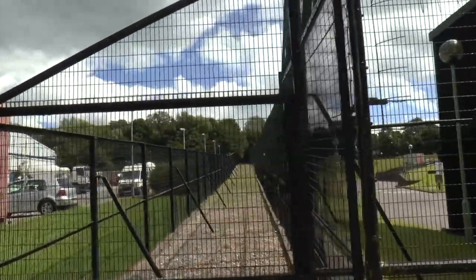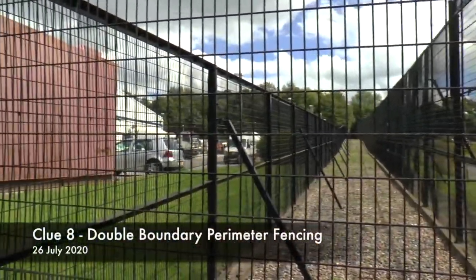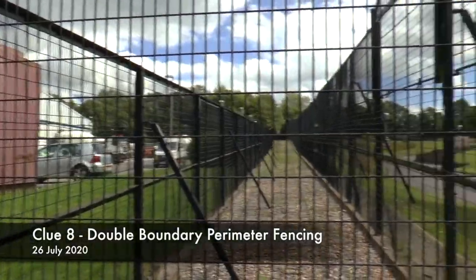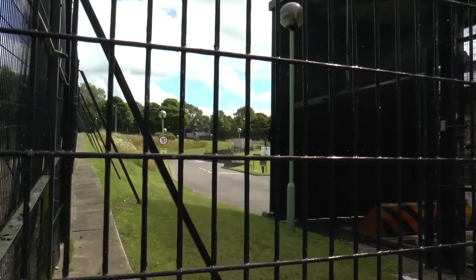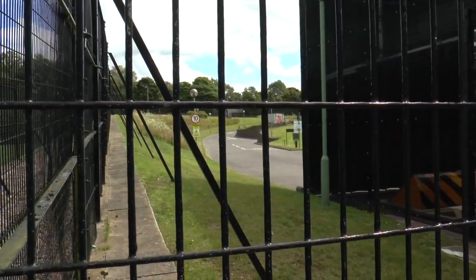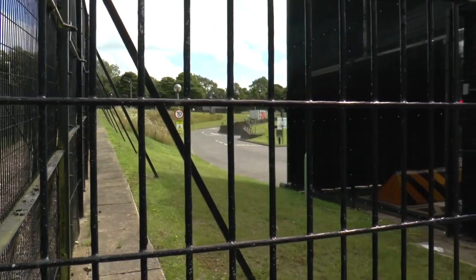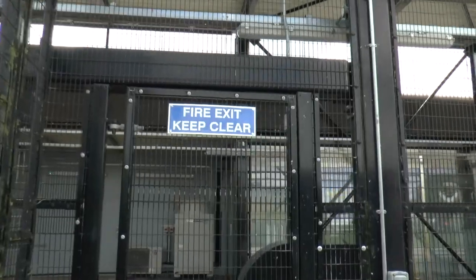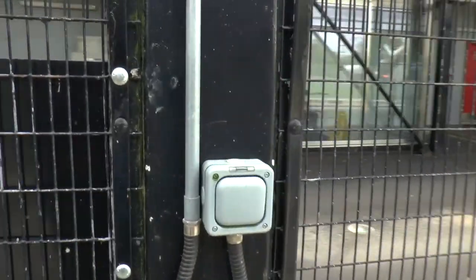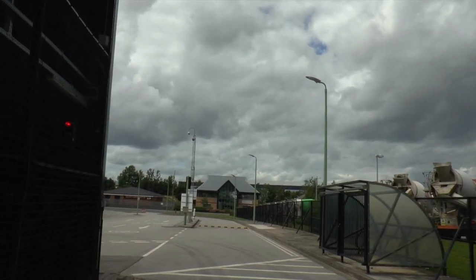Oh, a partition. So we've got facilities on the left. Nothing to do with this facility. Wow, I just find it interesting. Who lives in a place like this? That reminds me of that TV programme. Well, there's an entrance door there. That's interesting. Fire exit. Keep clear. Right, well I better keep moving. Oh, there's a buzzer there. Probably to go in, but I'm not going to press it. I don't want to go in. We have the red and green light system.